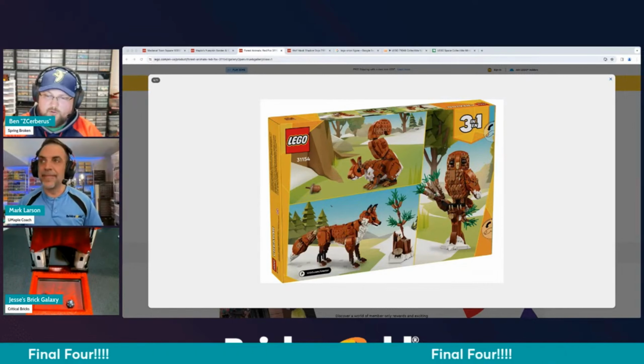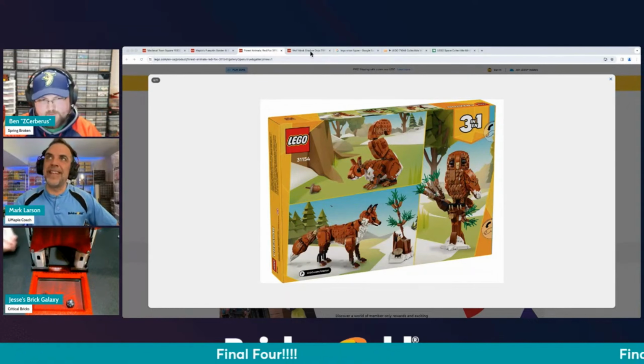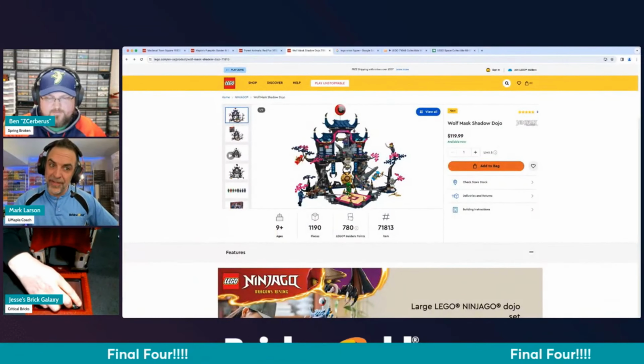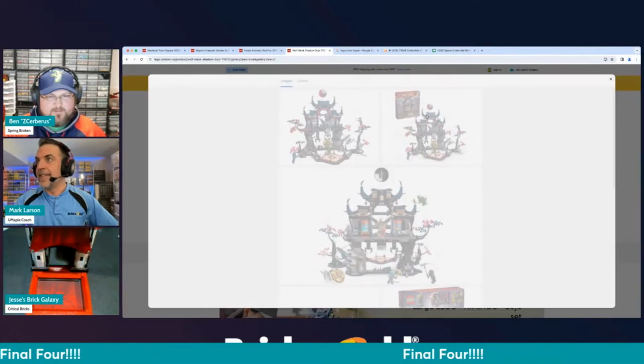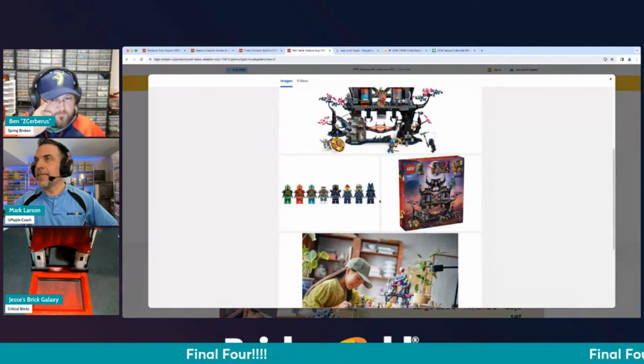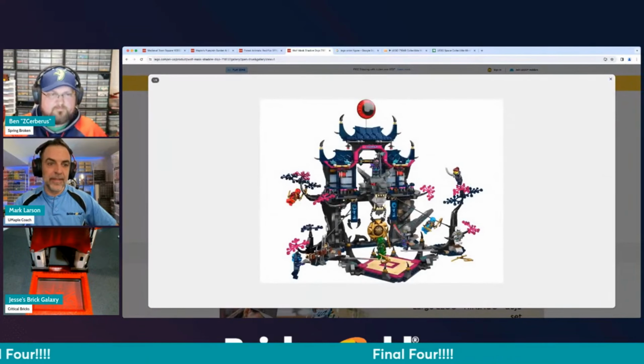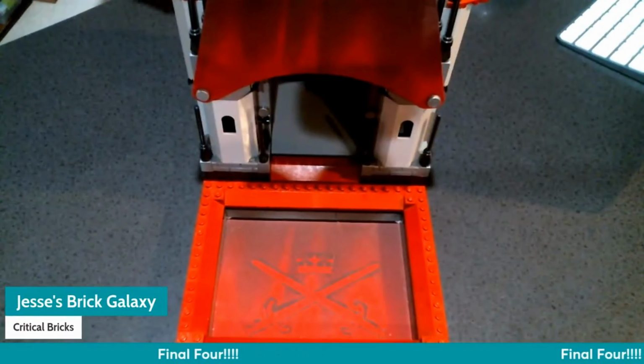I mean, we can roll the dice just to see what the dice think. Sure. See if the Wolf Mask gets any vote. It'll be from the dice. I've got a dice cam here so that you guys can see the roll in person. You want to give Ninjago purple dice for all the purple colors. Yes. And here they go.